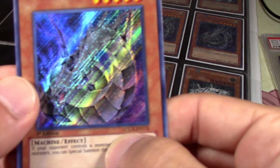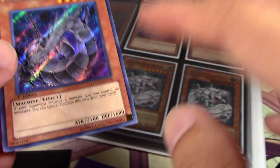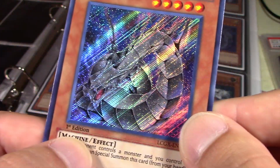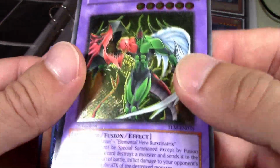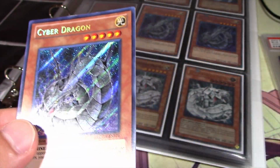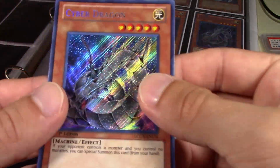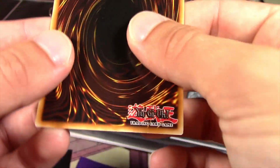But I got these all from different sellers, so it just happened to be fake. It does feel a little bit different, but I don't know if that's just because, again, this is an ultimate rare. If this is a fake, it is so good, because it is so hard to tell.